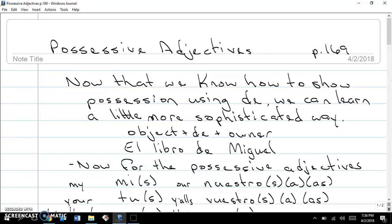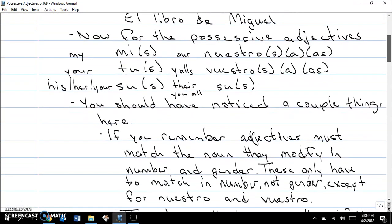So we're going to be talking about possessive adjectives. This is on page 169 of your textbook. We first learned to show possession using de, and I've got an example here of that. What we're going to do now is get a little more sophisticated with it. Possession using de is simply the object, the word de, and then the owner. Okay, that's the old way. El libro de Miguel. What we're going to do now is get a little more sophisticated using possessive adjectives.